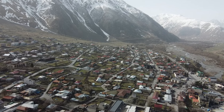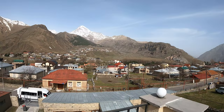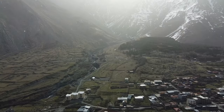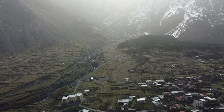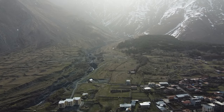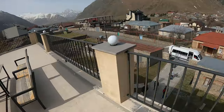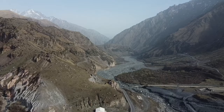Also today we are going to go to Daryali Pass. We will visit Kueleti village. Over there we will walk around 2 hours and we will see 2 waterfalls. So wait for us. Our guests are ready to start our journey.